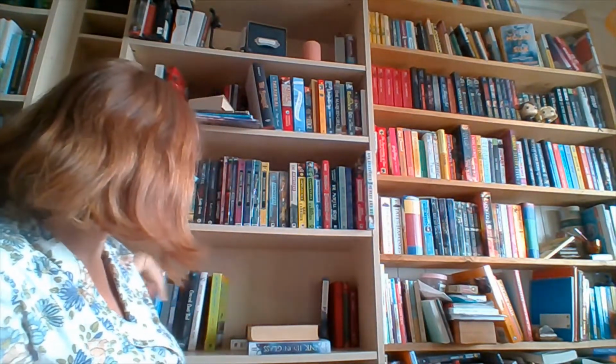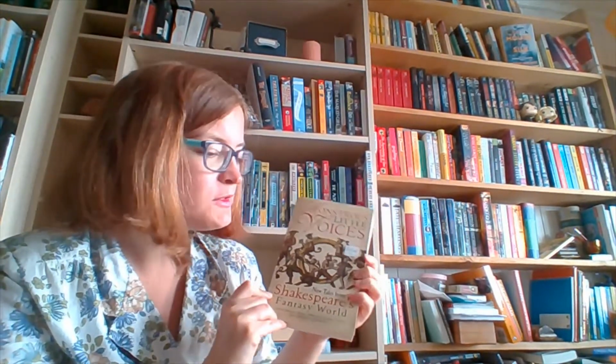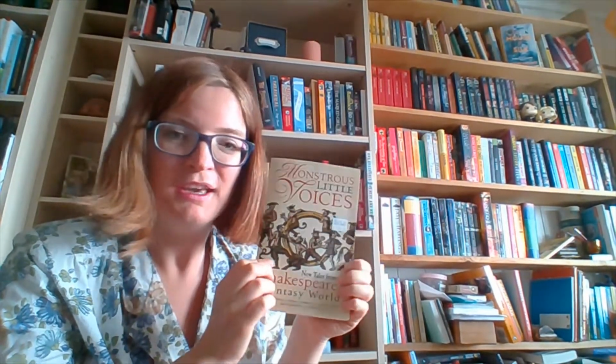And then we have, from the first row, the books that were here. So we have Monstrous Little Voices, New Tales from Shakespeare's Fantasy World. So this takes Shakespeare's stories and gives them a fantasy twist.